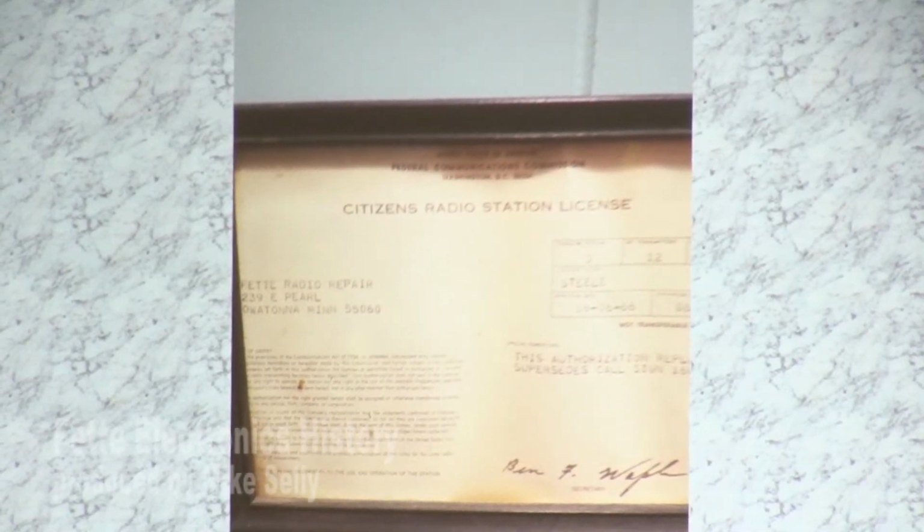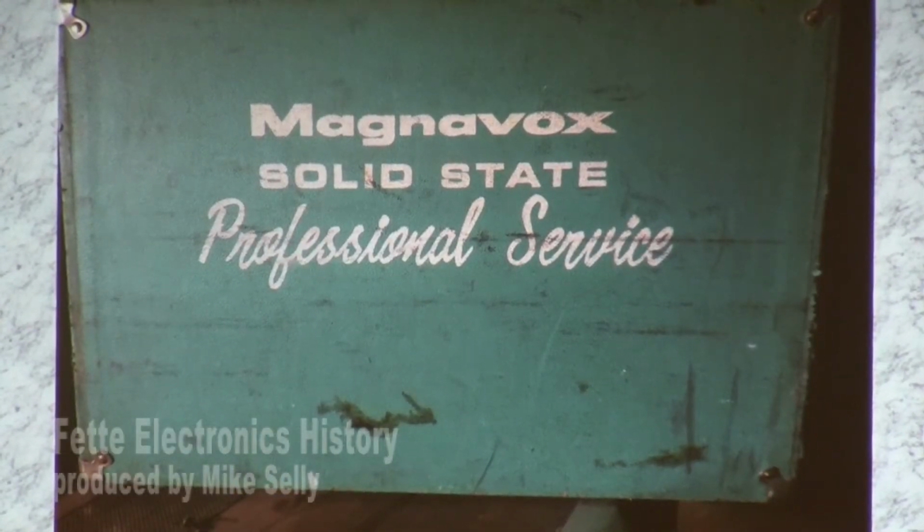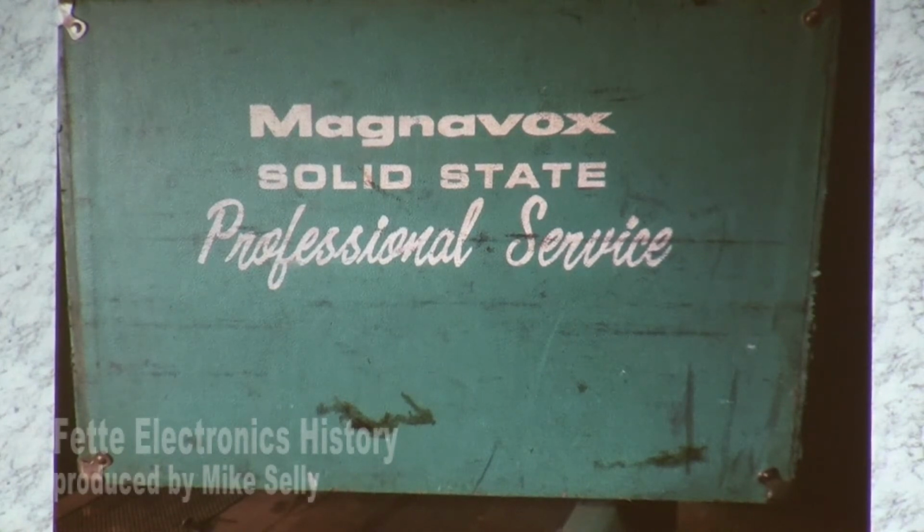This is a radio license from Herb's shop. Here's a thing, I guess that's got my name on it, from like '78 or '79, Magnavox training. Now that's high tech, because this says solid state on it, doesn't say tubes. But that was middle '70s to late '70s deal to repair televisions.